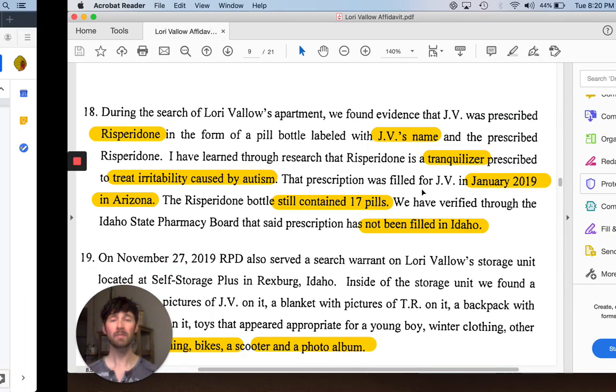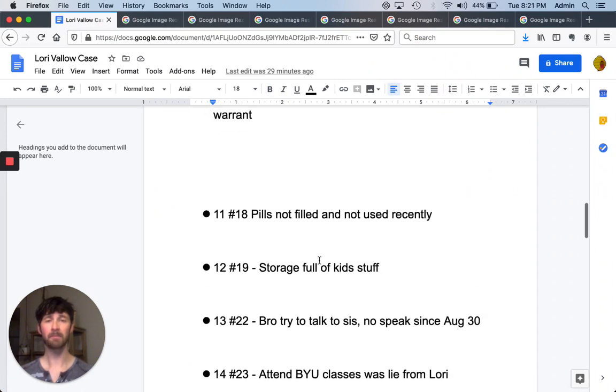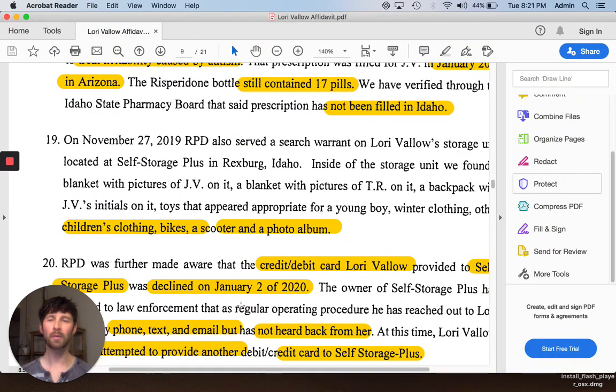So next up here, I want to talk about the storage unit. Okay, this takes place in number 19 of the affidavit. And I'm just going to go through a few more here. This is a long video. I'm going to go through just a couple more. And we're talking about the storage unit that investigators also found out about.